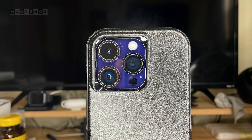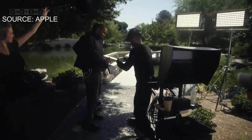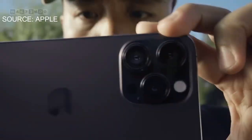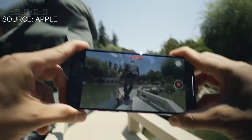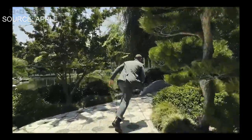So that's pretty much it with those cameras. Let's move on to some video. It still shoots in 4K 60 FPS. Now we got a cinematic mode which shoots up to 4K 30 FPS. Can't wait to use that. We have a new action mode which is basically a very sturdy stabilization, which means you can be running, you can be driving by, and the camera won't shake or move. But unfortunately, this only records up to 2.8K at 60 FPS.